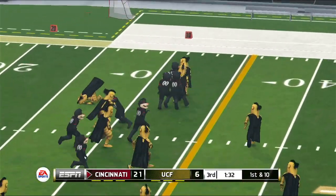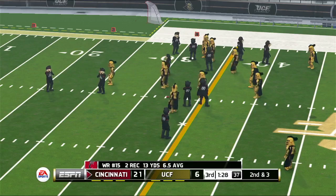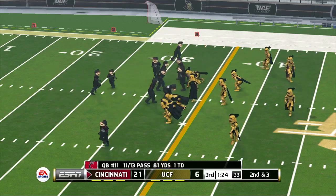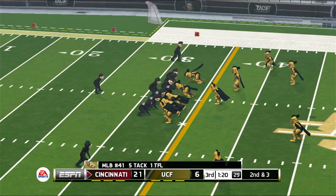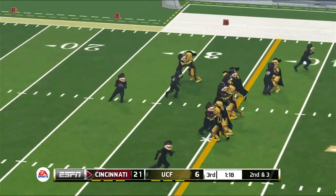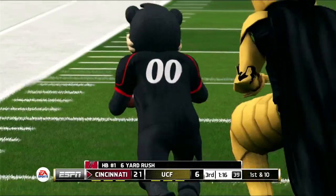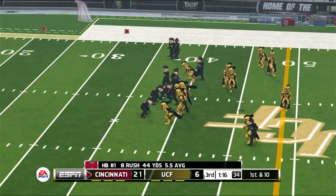Nice grab on the play. They'll bring him down around the 32-yard line. Number 41 makes the tackle at the 32-yard line. That'll bring up second and 3. Up the middle for a nice gain of 6 yards. That makes it first and 10.